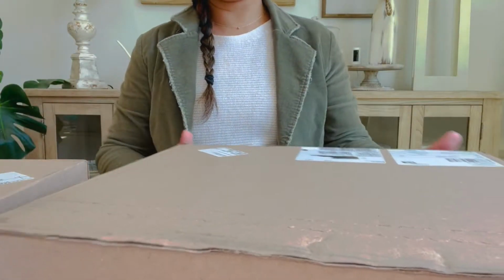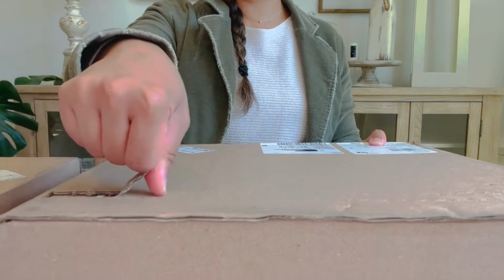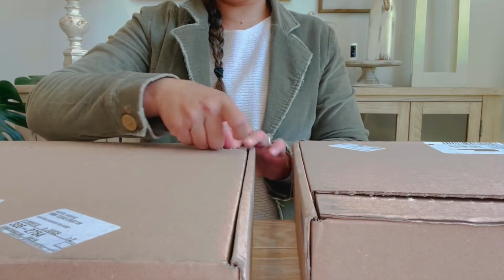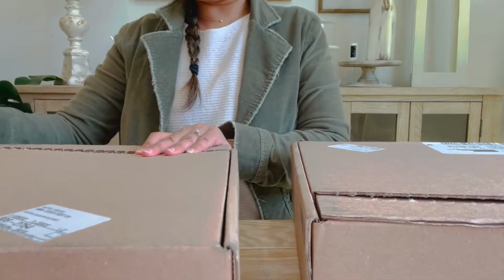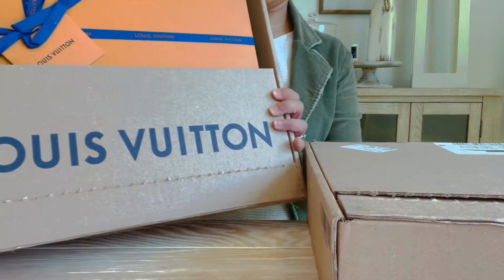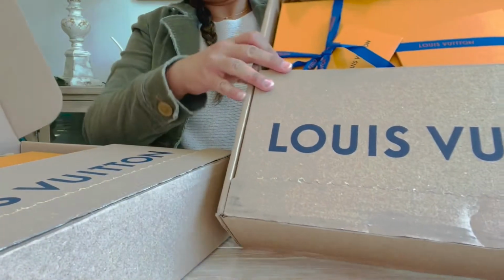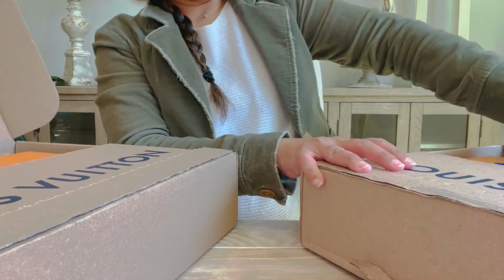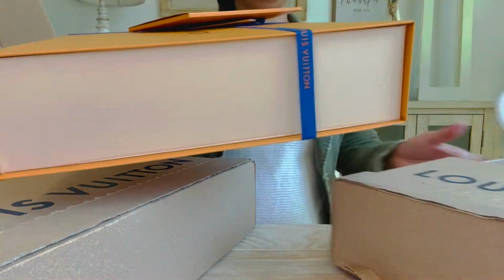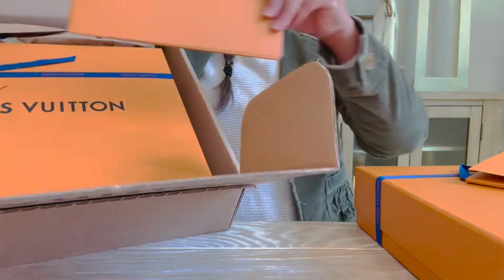All right, let me just unbox it. As you can see, it's fresh from the mail. I just got it yesterday. It was actually very fast. So let's unbox both of these boxes and help me figure out what I'm gonna do with this. Let's see what happens. And of course, we got this and another one. And a box, another box, and whoopsie, and another one.